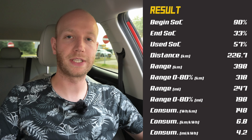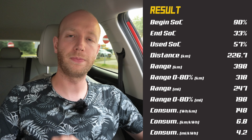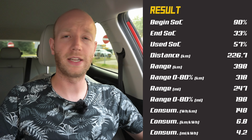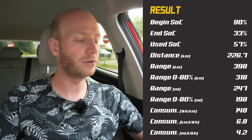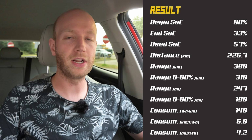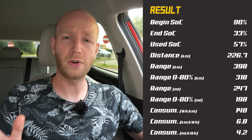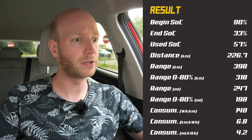Alright, let me give you the result of the 90 kilometers per hour test. I started this test with 90% state of charge and I arrived at the charger with 33%. So that means I've used 57%. On those 57% I have driven 226.7 kilometers. So you can do, in these conditions, 398 kilometers. Basically 400 kilometers. So the WLTP range. Very good, MG.